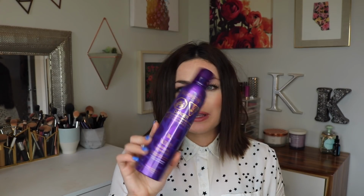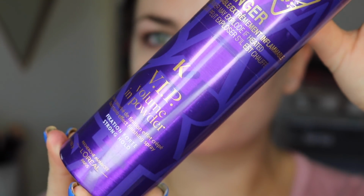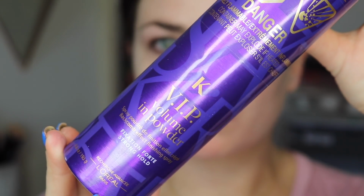So the next one is called the VIP Volume in Powder. So this is basically like a hairspray that adds grit and texture. So what I like to do with this is just spray it into the roots of my hair. And I don't normally wear my hair straight actually. It's normally always curly. But anyways, this is gonna show you.